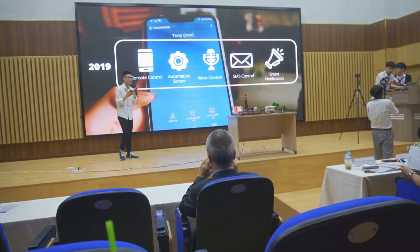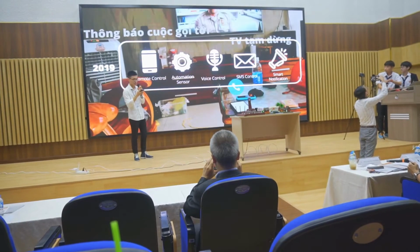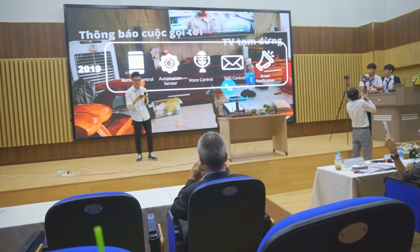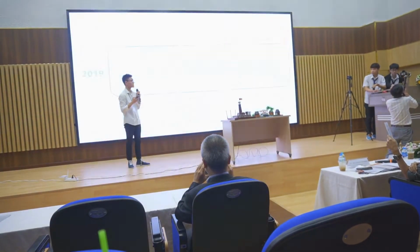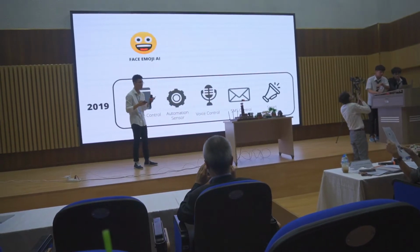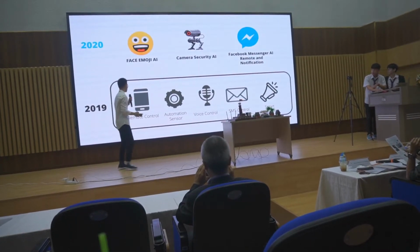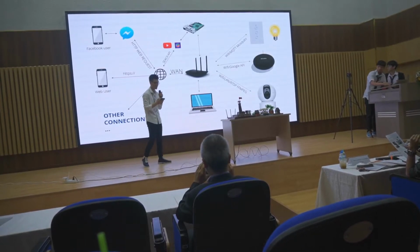Those are not connected to each other in the IoT test, and they are not so related to each other. There's no common thing about them. And in this year, in 2020, we applied more deep learning and AI features with image processing and remote sensing. Here, those are our 3 main features we will talk about today.